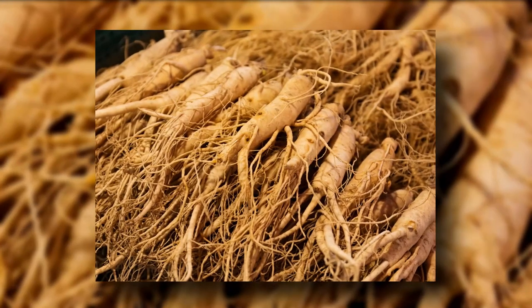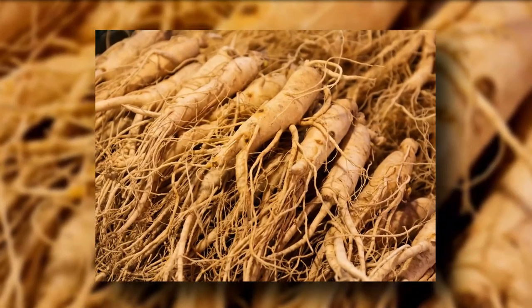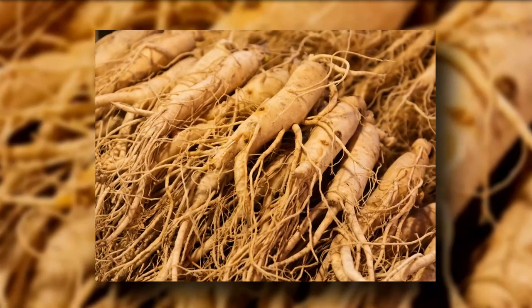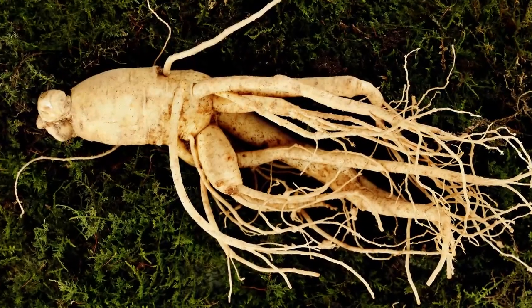It's considered safe by the FDA, but it shouldn't be used with warfarin, heparin, non-steroidal anti-inflammatory medicines, estrogens, corticosteroids, or digoxin. People with diabetes should not use ginseng.